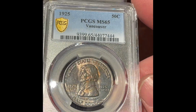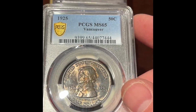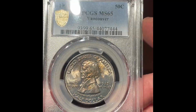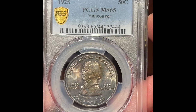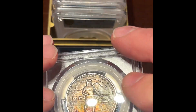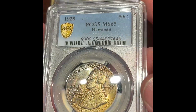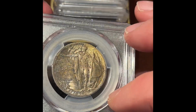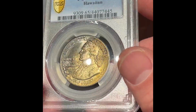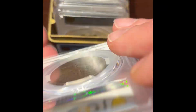Here is a really neat Vancouver. It's a dark coin, but it's not that dark, but it's got really cool exotic gray-orange toning to it. It's got great luster. Really mark free too. It's not dull at all. Vibrant. Then here is pretty much the key. This was really cool when this came in raw. Very nice. A little orange toning, a little funky, but great luster. Really a cool coin. High grade Hawaiian, the key date.